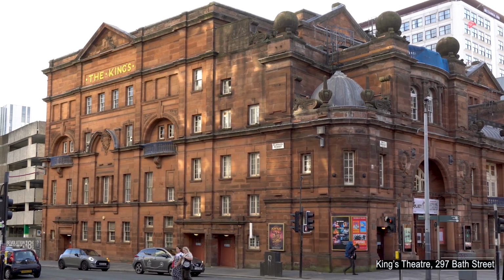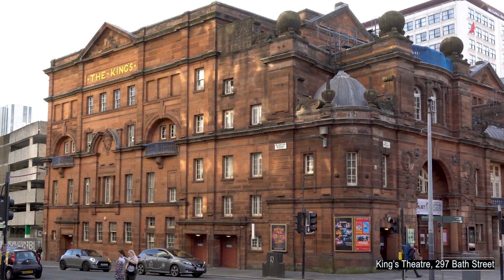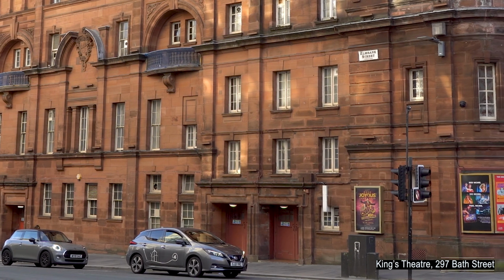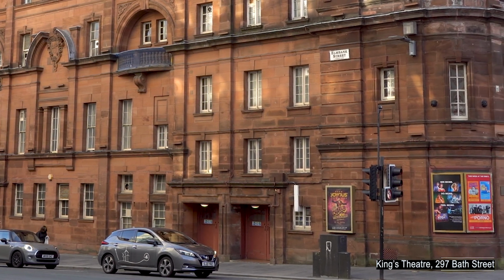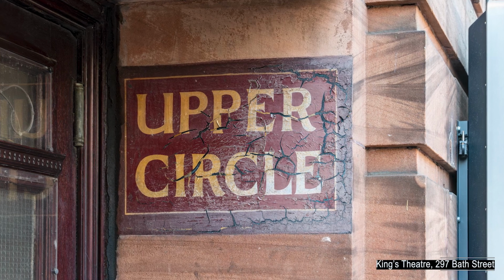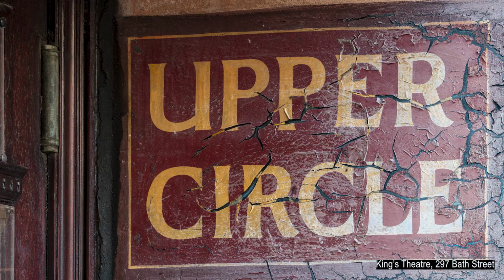From a grimy warehouse to a grimy theatre. I've long fancied a wander inside the 1904 Frank Matcham designed King's Theatre. The exterior projects an appealing faded grandeur, and there's a painted stone sign, a favourite detail of mine.